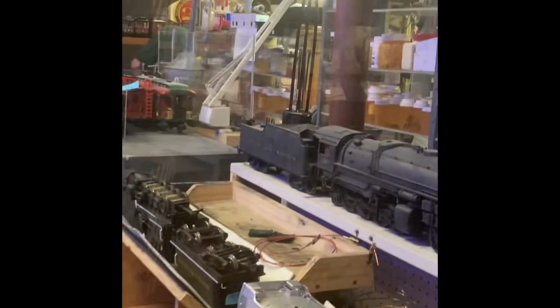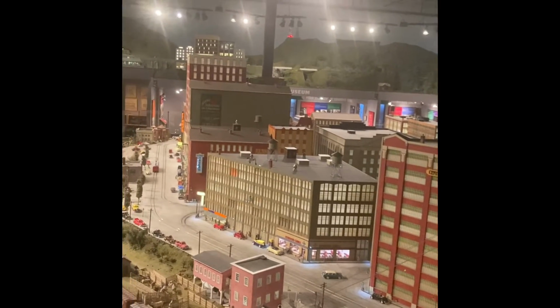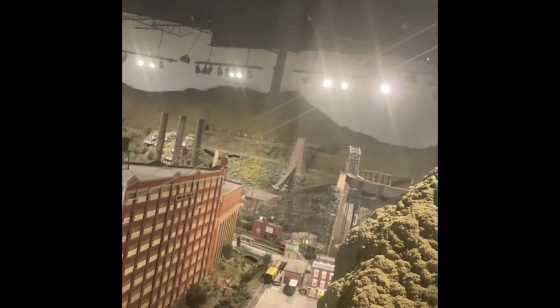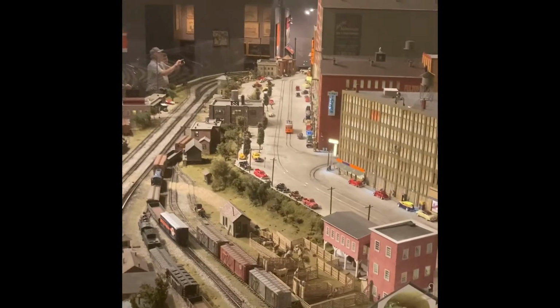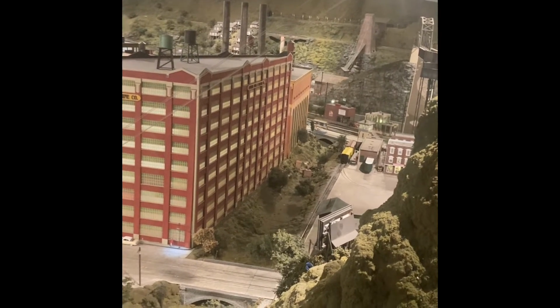Put all the engines they have back in there. That's neat. We're not even at the top yet. Look at this view. Central Tool and Machine Company. I love that ski lift. I think it was running a second ago. There's the trolley. That's funny. Trolley. Yeah, this is real neat.